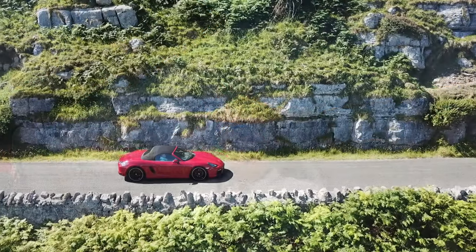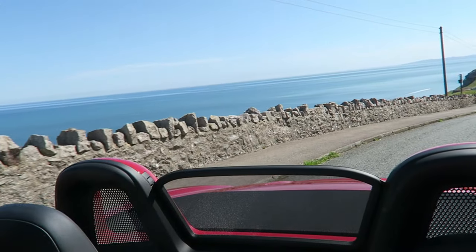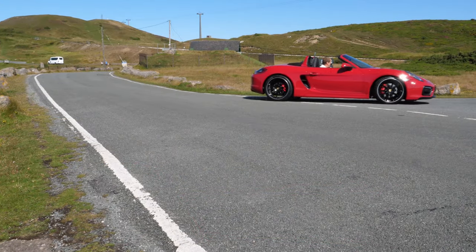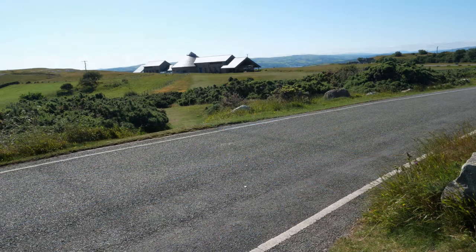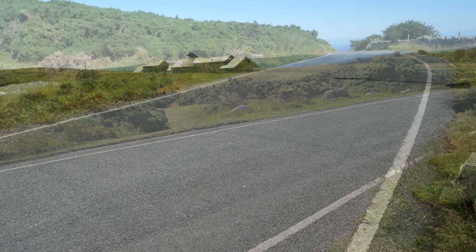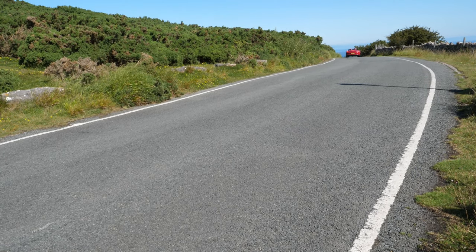That power hike, after all, is a mere 5%, but maybe there's a little more urgency towards the top of the rev range. Where it really wins, though, is the GTS's redesigned exhaust, blasting out a ripping soundtrack of cracks and pops, and as you wind the naturally aspirated flat six up to its 7,800 RPM red line, it will howl like a banshee.